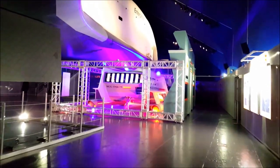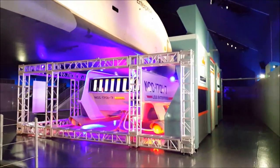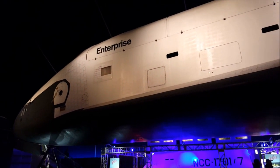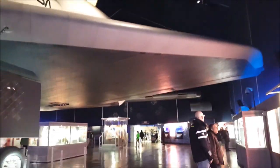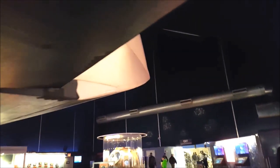Oh, a shuttlecraft from Enterprise from Star Trek. NCC 1701. That's the original Enterprise from the Star Trek show. Enterprise was the prototype orbiter built in 1976. The interesting thing is that she was built with no engines. She was never intended for space flight. Like, I'll take a look and see over here. Yeah, she has no engines.